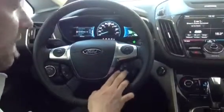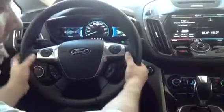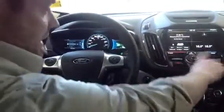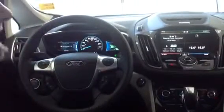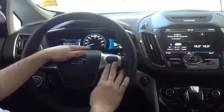Again, right on your steering wheel, you've got lots of Bluetooth options here. Sync is available just on the back, always in reach of your fingers while they're on the steering wheel, so your hands never have to leave and start dangling around over here, losing eyesight with the road. A little bit safer.